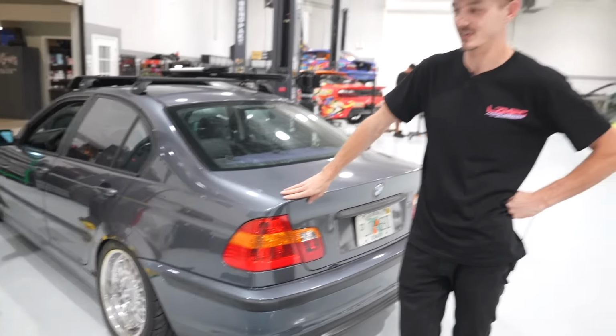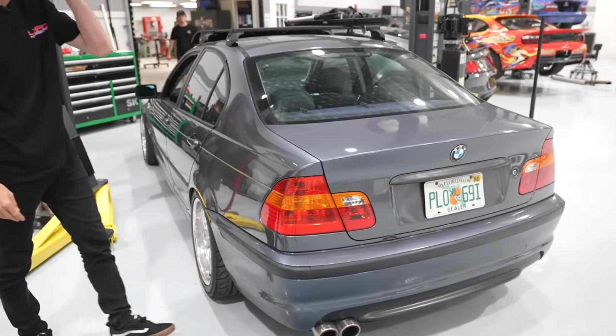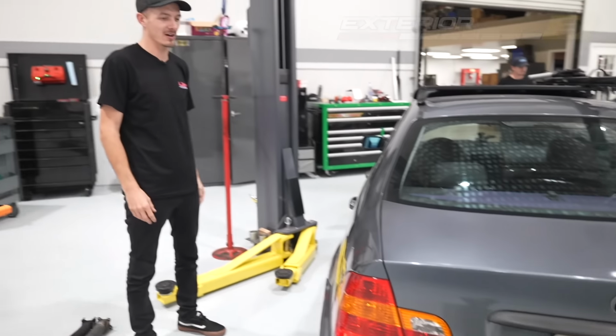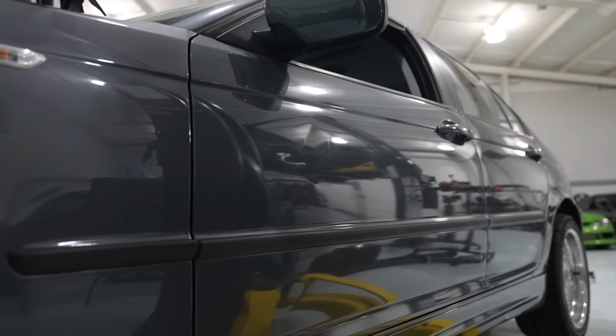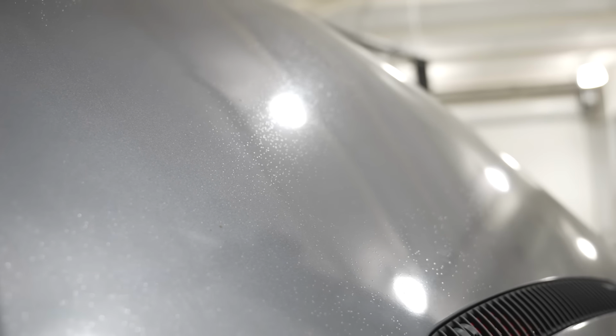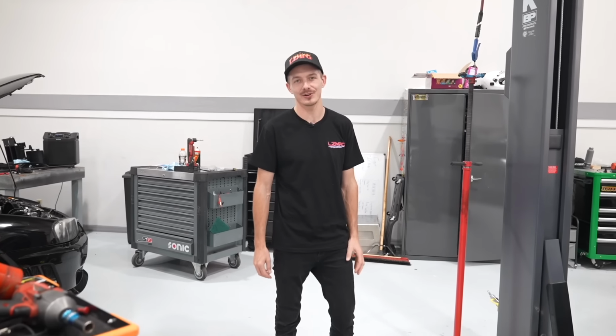This is gonna be an interesting rating. This is my first E46. I would say exterior-wise on this car will probably be one of the lowest. I'm gonna give it a 3. There's paint issues, there's dents everywhere, the bumper colors don't match. It's missing a whole chunk of the quarter panel from rust. So exterior, not so hot.